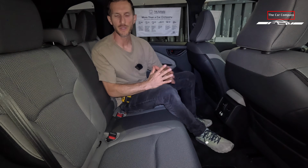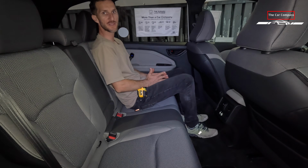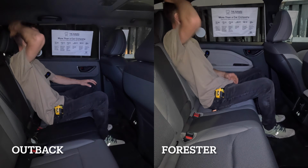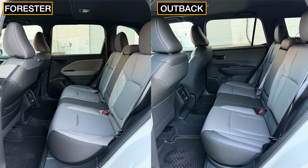And now a really quick tour of this Forester for the second row seating. You do have 39.4 inches of legroom here. 6 feet tall is what I am. Plenty of headroom, plenty of legroom. There is going to be a difference in the surface of the seats, but don't mind that.